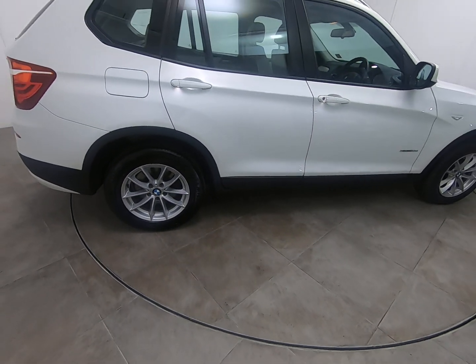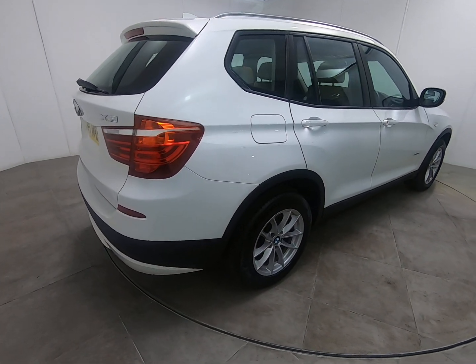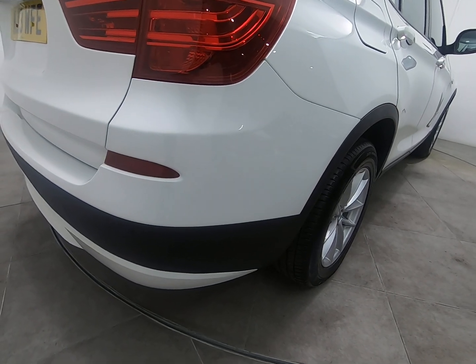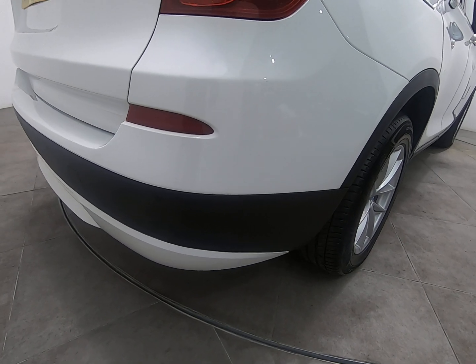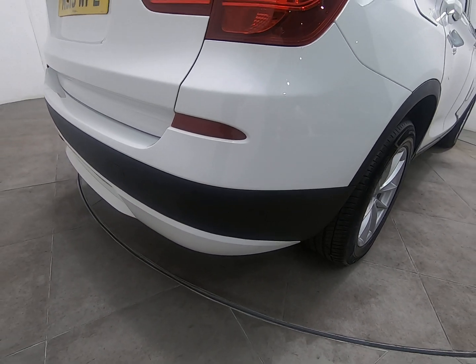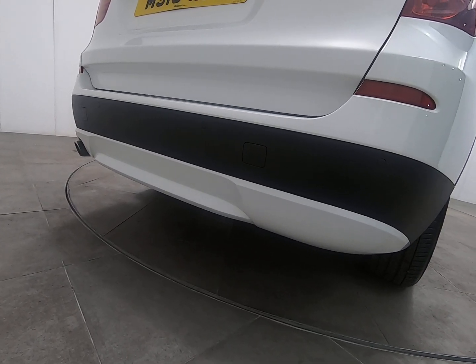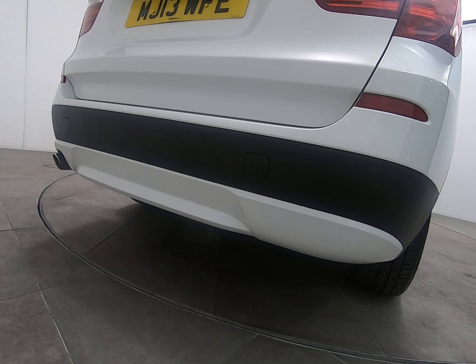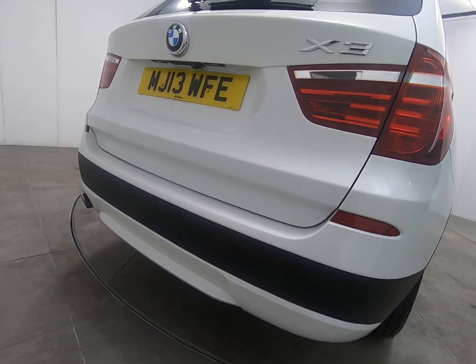Just bringing you around to the rear of the vehicle. As I mentioned at the start of the video, all bumper corners free from any scuffs or marks. That does include the trims lower down. The car has the rear parking sensors as well as the rear view camera. Do just want to get really low down so you can see there's no marks to the trims on the underside of the bumper. Car's never backed over anything at all.